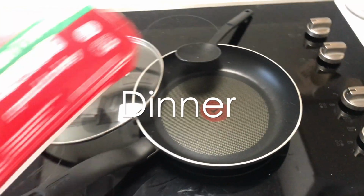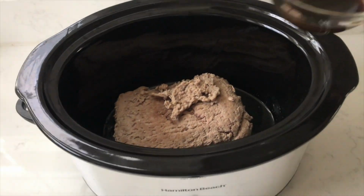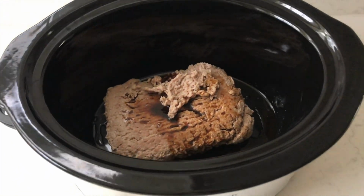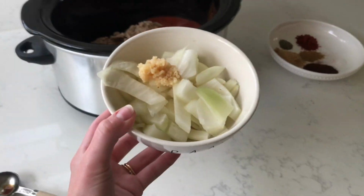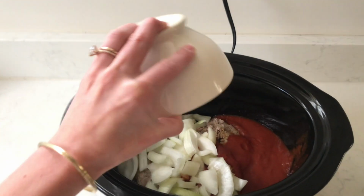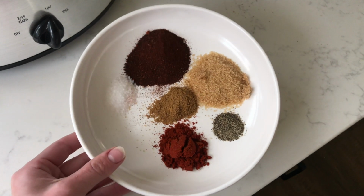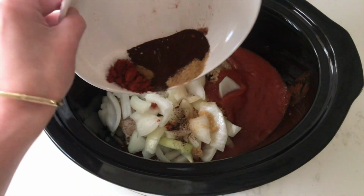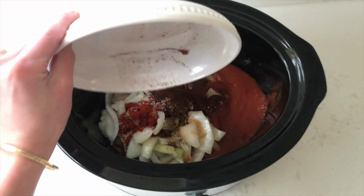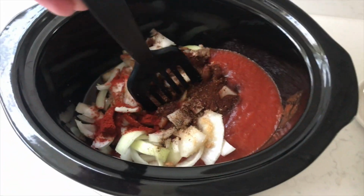Tonight's dinner was a super easy option and perfect for the colder weather. The first thing you're gonna need is some ground turkey. Warm this up in a pan just to get it pre-cooked and brown before we move it into the crock. Then I'm going to add in 2 tablespoons of Worcestershire sauce, 8 ounces of tomato sauce, diced onion, and 2 garlic cloves minced. Then a blend of my seasonings that include 2 tablespoons of chili powder, 1 teaspoon cumin, 1 teaspoon smoked paprika, 1/4 teaspoon cayenne pepper, half a teaspoon of salt and half of pepper, and 1 tablespoon of brown sugar. Then mix this all up.